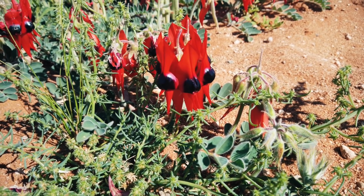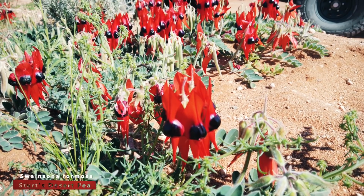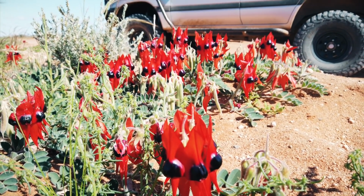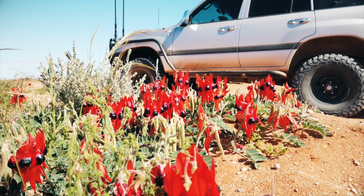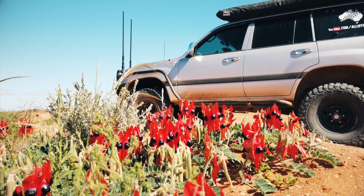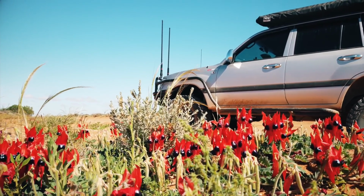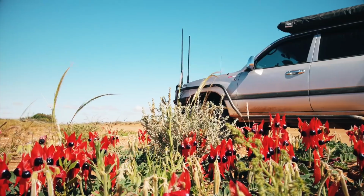Swainsona formosa, or Sturt's Desert Pea, was named after Captain Charles Sturt, who noted the first occurrence in 1844 while exploring between Adelaide and Central Australia. It is a floral emblem of South Australia. It is a short-lasting flower which you only see after rain, which does not happen too often in this area.